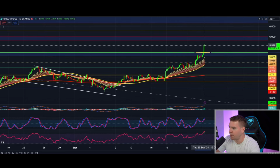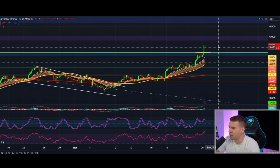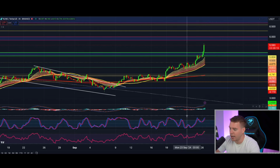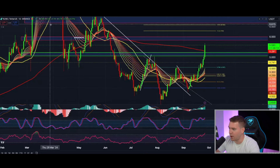If you did, you are up now 6% on this trade already, but I also gave it to you at $4.75, so you would be up here already now. It's like 14%. Would I enter right now? No, definitely not, because we just pumped here to the upside. Indicators are overextended on the 4-hourly time frame. On the higher time frames, we are also overextended. We are above the 200 moving average.